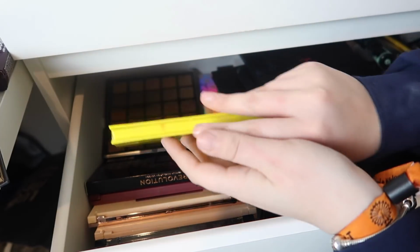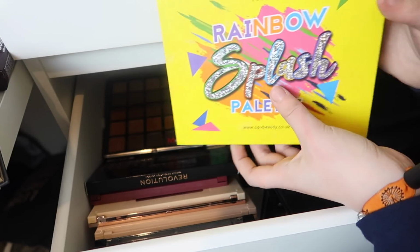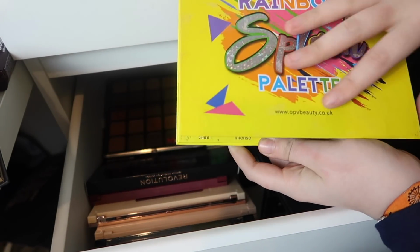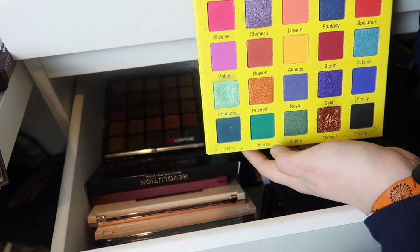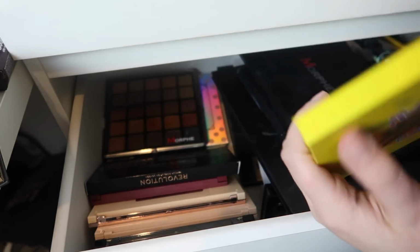I then next have the OPV Rainbow Splash palette. It took me ages to actually use this. I didn't really want to use it for so long, and then recently I've used it so much and it stained my brushes. It's that pigmented, so I definitely recommend it. You can get that on Beauty Bay.